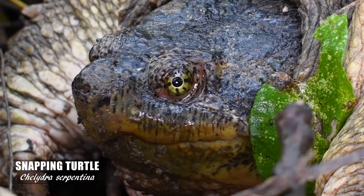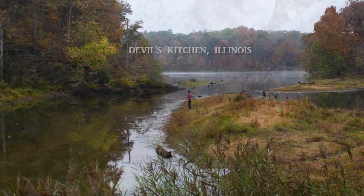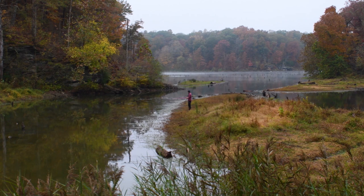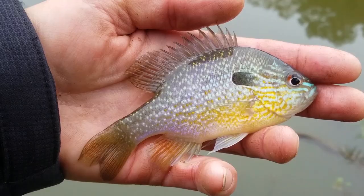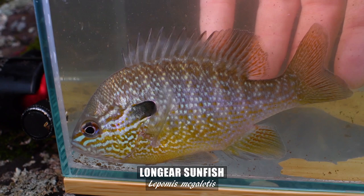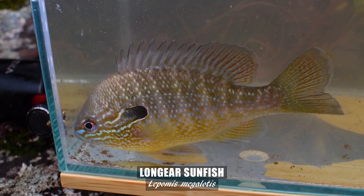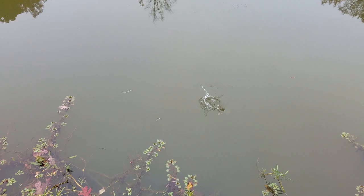So one of the perks I really enjoy about this work project is I get to see so many cool animals along the way, like this beautiful snapping turtle. Captured me a long ear here in Illinois. There we go. Ooh, that is a nice red ear.